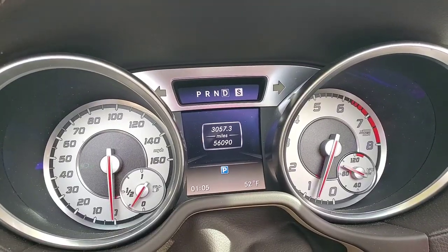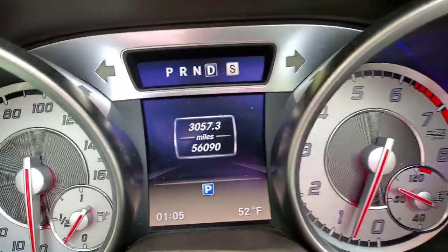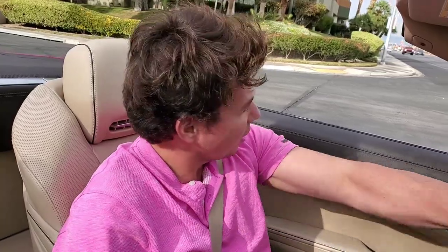All right, we've been together now for about 6 months and 13,000 miles. So we only have 2,000 miles to go and we'll be at 15,000 miles together. And she is just so much fun. We're going to get out, do a little driving, show you how she runs. I'm just amazed at how nice this car is. Really, really solid. It shifts so fast, so smooth, just effortless power. Unbelievable.